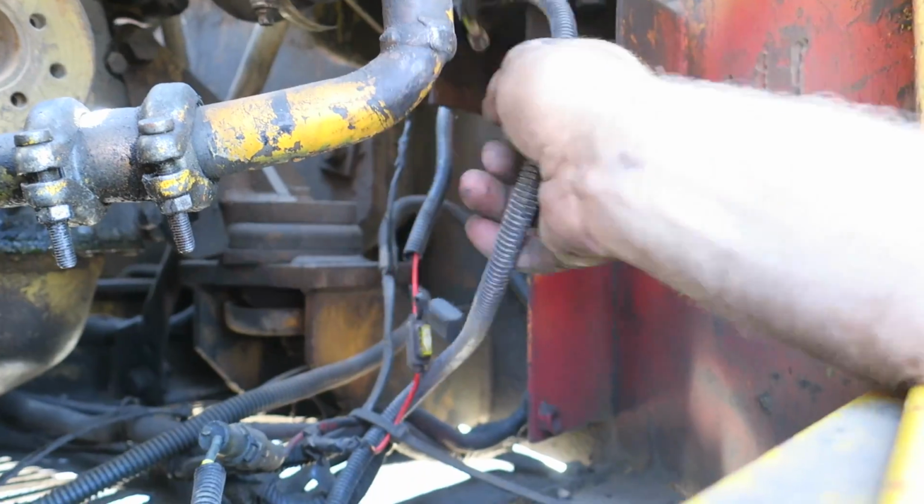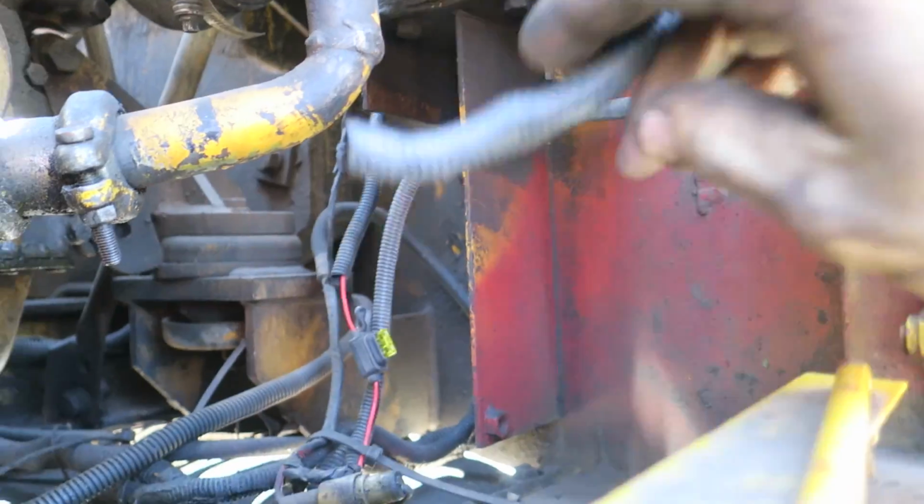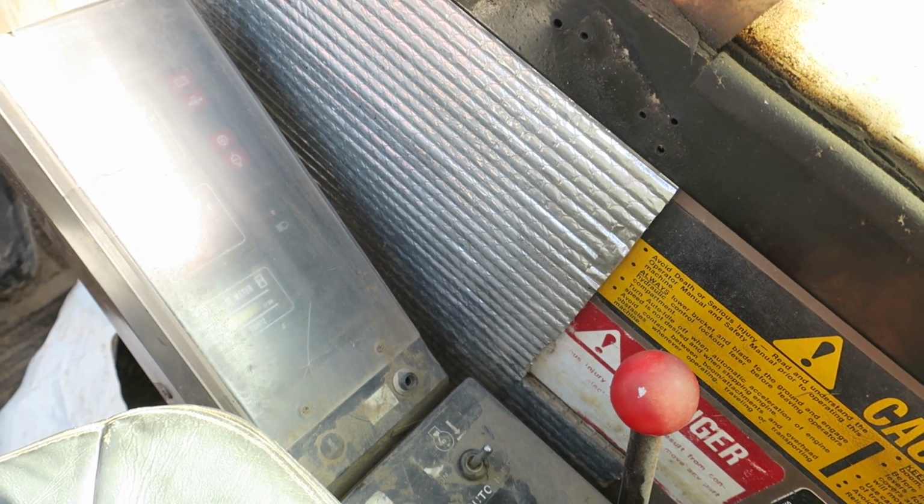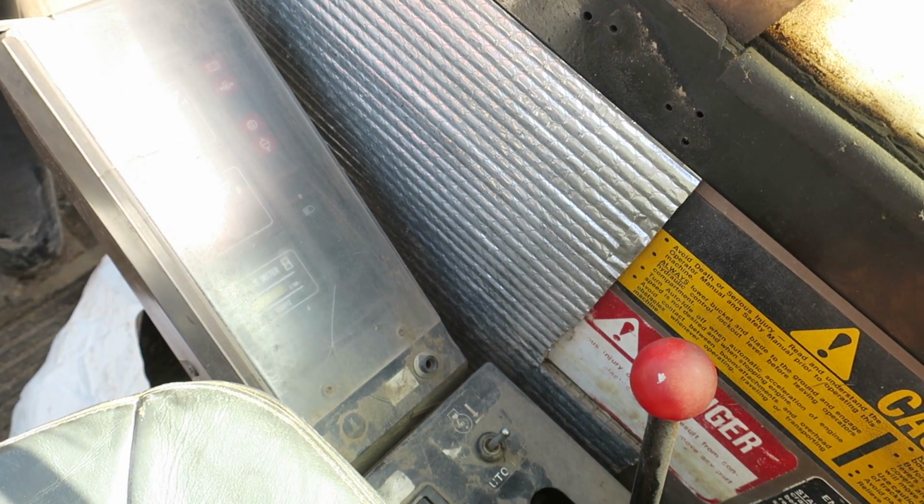That's disconnected. I remember that was connected to something too. Let's put that on the battery. Let's try it now. That's good. Well, they lied to me. They said that those batteries were good.